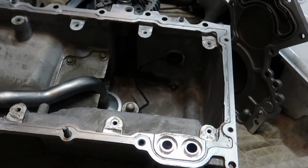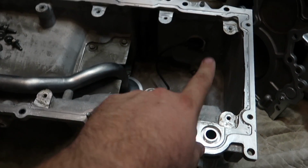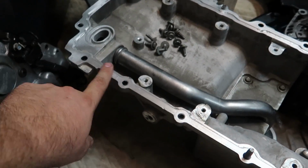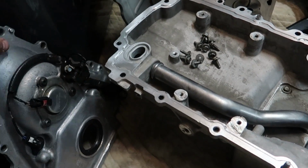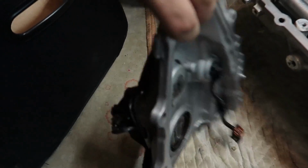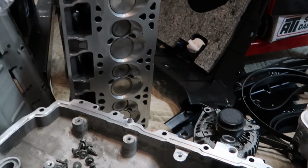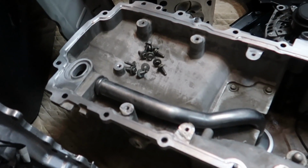Okay, so we're back at the Lethal Garage. I've been spending time cleaning everything up, getting new seals. So I bought all new seals for the oil pan, got all the gunk and goop off. I cleaned the front cover. You can see it's nice and clean, got all the goop off of that. The rear, the windage tray, even the head. So we're in a really good spot for the rest of the build.